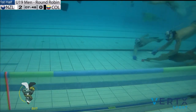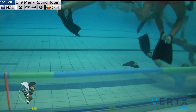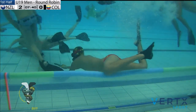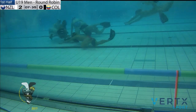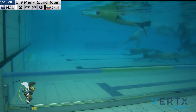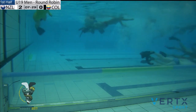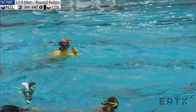The Kiwis leading Columbia 2-0 as the first 7 and a bit minutes of this first half ticks by. Columbians just managing to establish a bit of momentum here as they drive the puck on a 45 in towards the centre channel, and a nice little aggressive swim there. Unfortunately, the Columbian lad was isolated by himself against 3 Kiwi attackers as the buzzer goes.